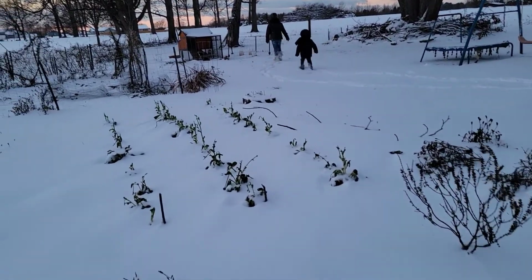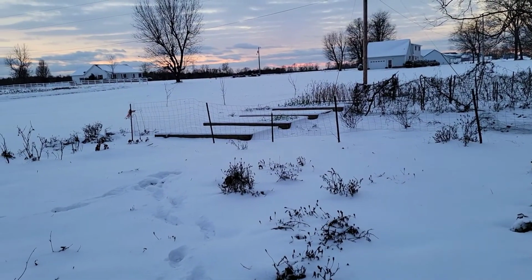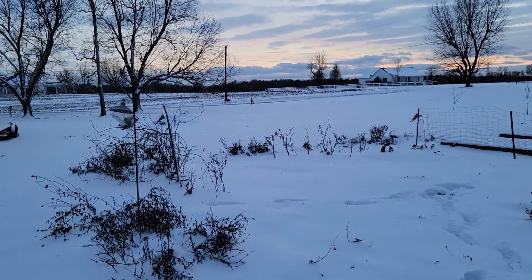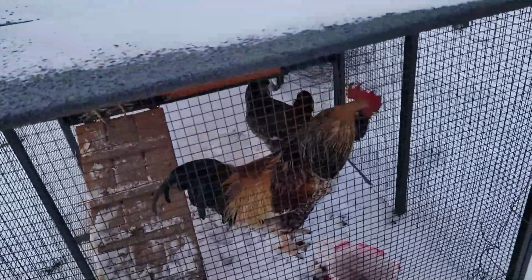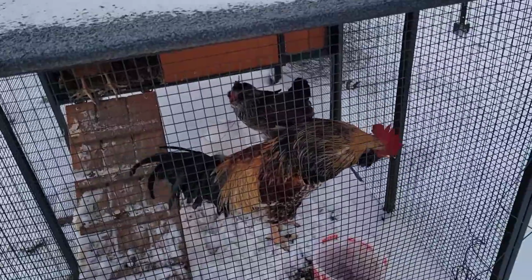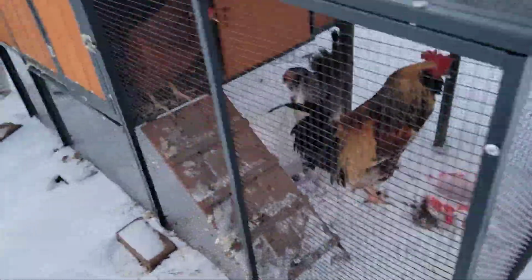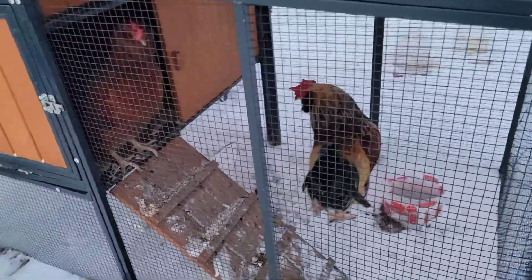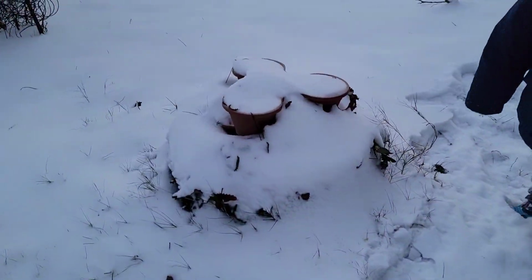I have been giving my chickens fresh water in the morning and in the afternoon because it has been very, very cold in here. The water that I give them in the morning freezes quickly. So I have to go back during the day in order to give them some fresh water to drink. Vin, come on, help me.